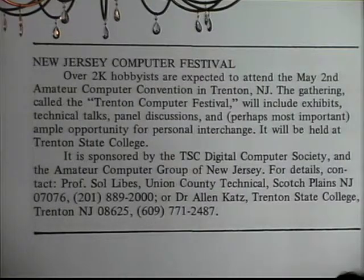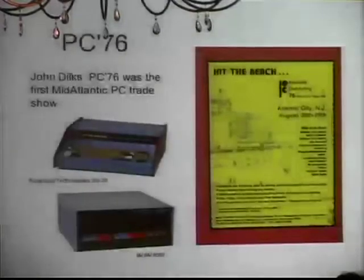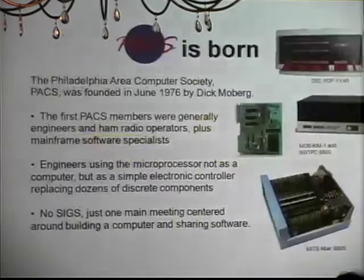And again, if you watch Pirates of Silicon Valley or any of those corny movies, you hear all about the West Coast Computer Faire. And again, that was the famous one. But also in New Jersey, within a couple of months, there was another show called PC 76 in Atlantic City, run by John Dilks. And that was more of a commercial computer show, whereas the Trenton show became more of a users' show over the years.